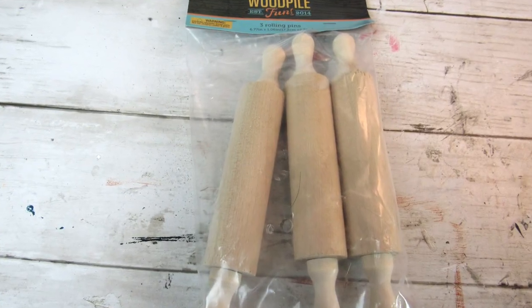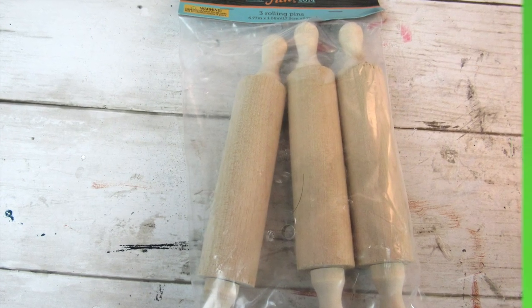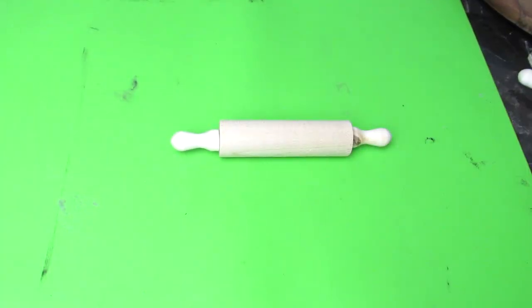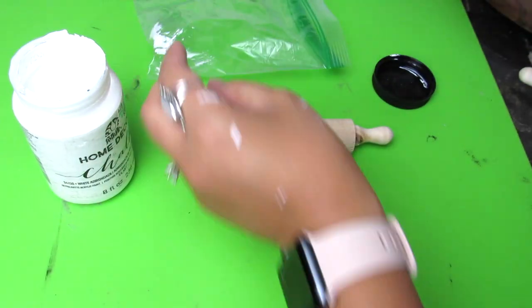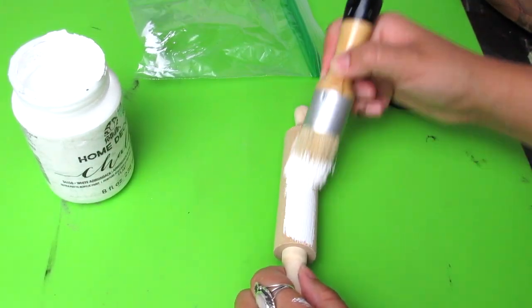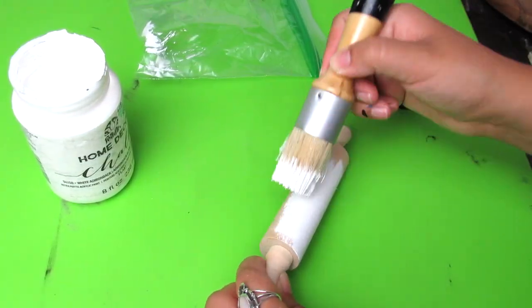Okay, I lied. This is the last project. I knew I had to add these little rolling pins. These are from Hobby Lobby. They are so cute. There's a lot of different things you can do with them, but honestly, I think they're just so pretty kind of on their own. So I left 2 with the natural wood stain, and then I added some white paint to this.